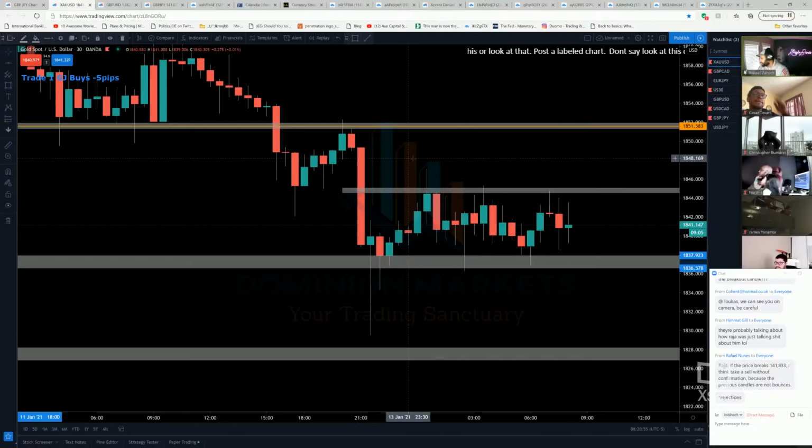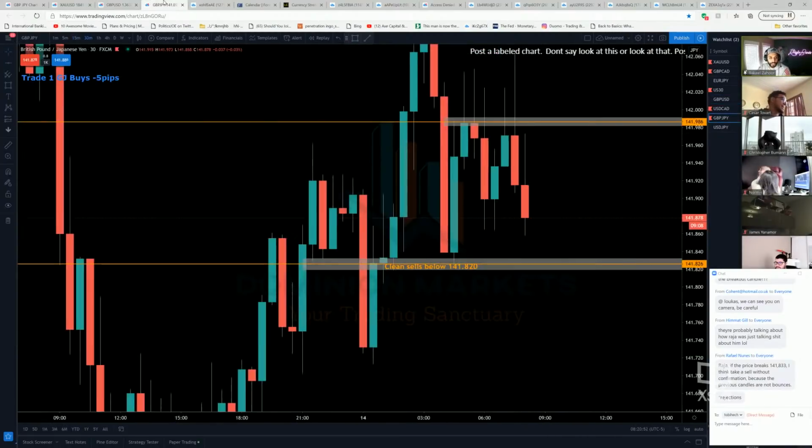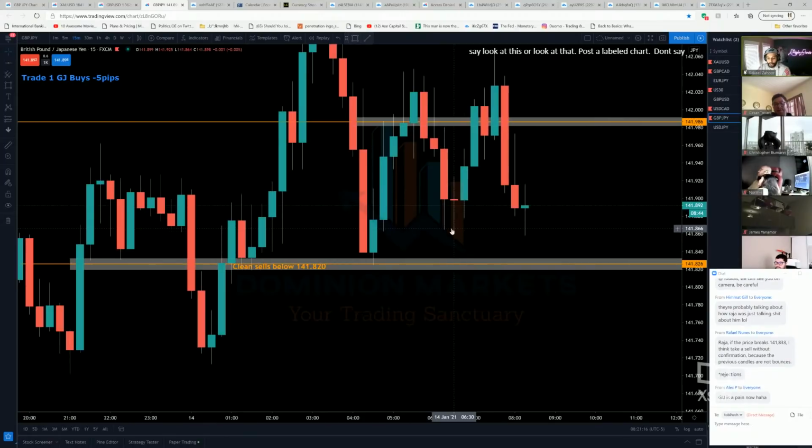Gold is still ranging over here. We got news in about 10 minutes. GU has not really broken the low over here either. There are no sells at that point. This GJ is struggling at this point now. See, this 15-minute candle is struggling to break below this area over here, which is why now this becomes a very delicate situation.